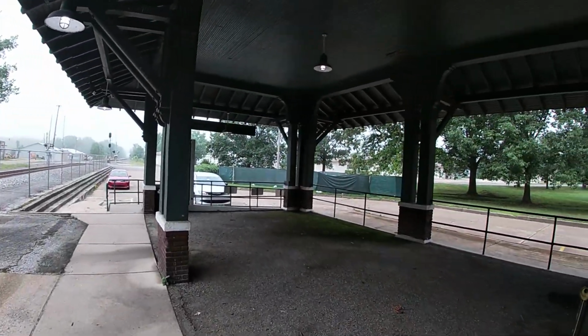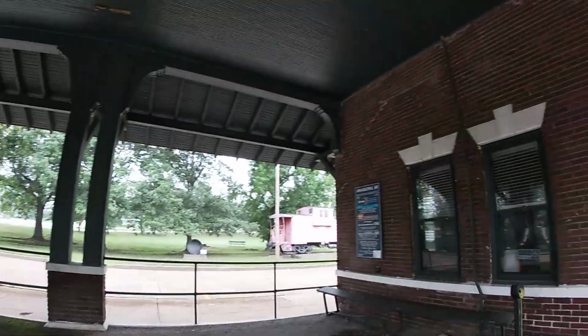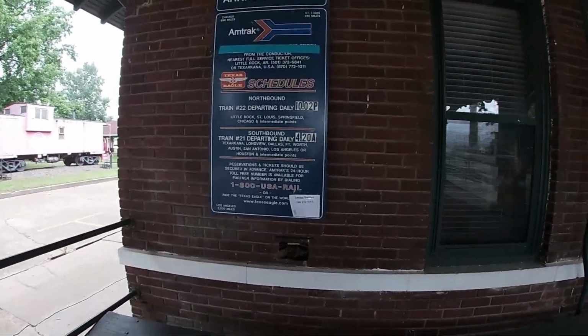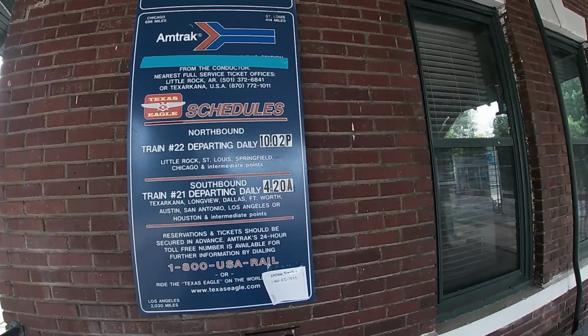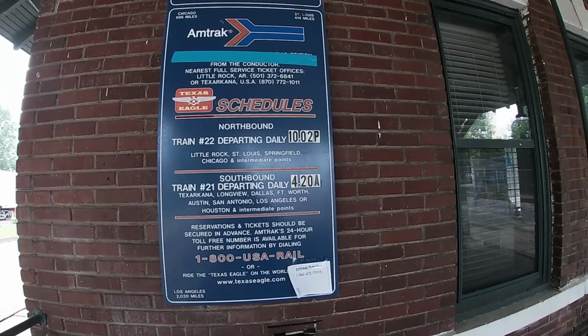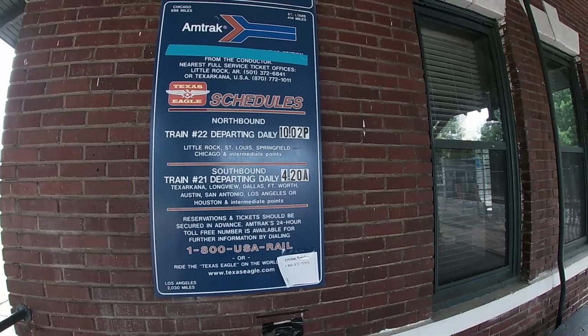Not too much. Then they've got this nice little covered area here. This is actually really nice, this covered area. Ooh, let's see what this says. I'll get back to that in a second. The Texas Eagle passing through here. Northbound departs at 10:02 p.m. Southbound at 4:20 a.m. Wow. Northbound heading to Little Rock, St. Louis, Springfield, Chicago. Southbound Texarkana, Dallas, Fort Worth, San Antonio, LA, or Houston.